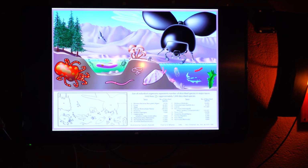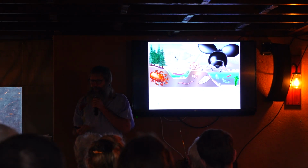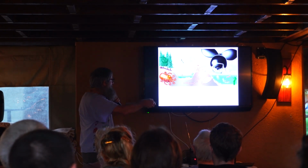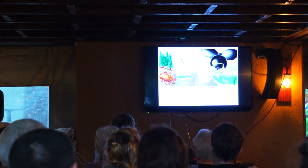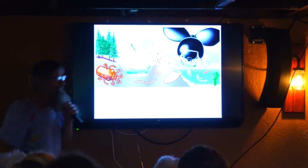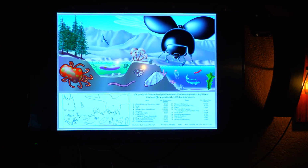I think the original one had a fly, and the size of the group indicates the number of species in that group. Okay, so you can see here, oh, the pointer's not working. I've got to be at an angle. It doesn't work on the screen. So you can see that beetle. That's an indication of the number of species of insects. And you can see the various groups, a hell of a lot of arachnids as well.